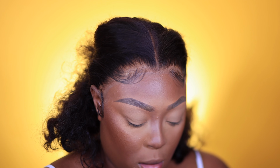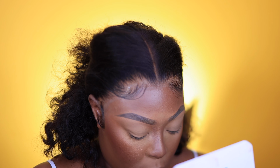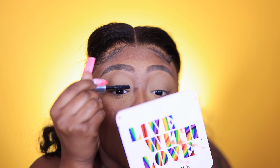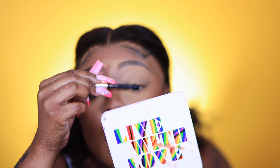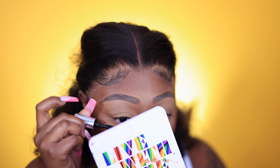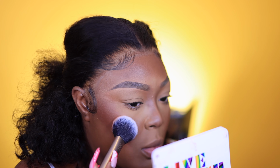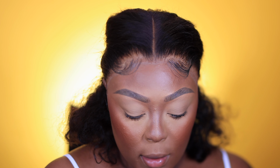Put on a soft lash, probably. I'm taking these two and I'm going to blush, and right in there with the bronzer. I'm gonna put a line under my eyes and then lips.